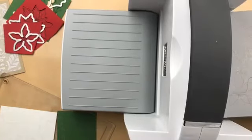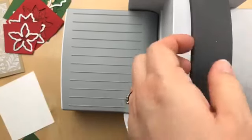Okay, let's move this and put it back down on the floor. Get it out of the way. Oh my goodness. Okay, there is a little one.